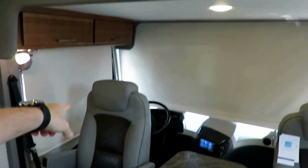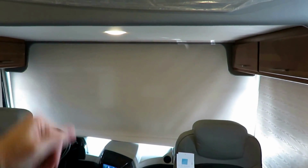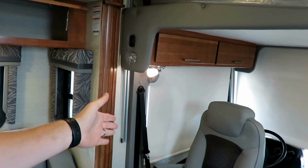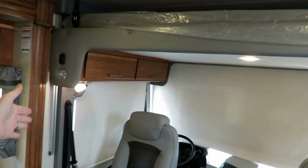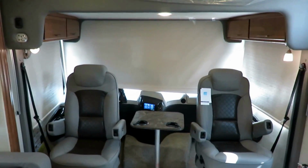You can drop it, because it's right next to the driver, you drop it right down to the level that you need. We've got the manual day-night shades on all remaining windows, inclusive here in the slide out, as well as these giant side windows in the cockpit. Talked about how the chairs swivel.